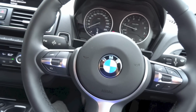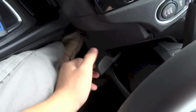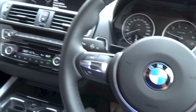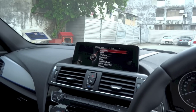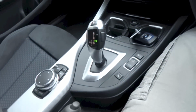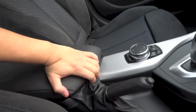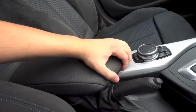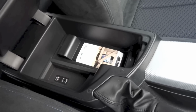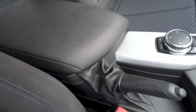The steering wheel in this car is tilt and telescopic. You adjust it via this lever right here. Adjustable center armrest with storage down below. You also do have your USB and auxiliary ports right in here.